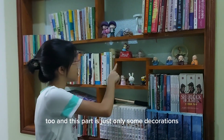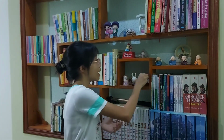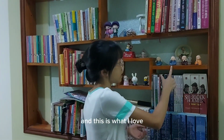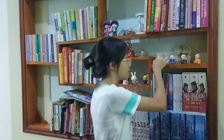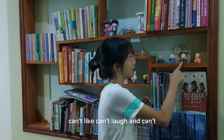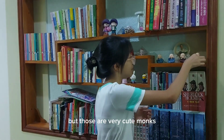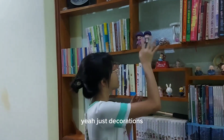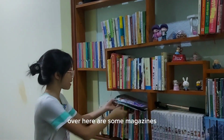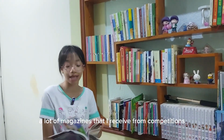And this part is just some decorations, very cute minion decorations. And this is what I love. This monk can't hear, this monk can't see, can't laugh, and can't, what is this one? I have no idea. But those are very cute monks, and they remind me of calmness whenever I read books. Yeah, just decorations. Over here are a lot of magazines that I received from competitions and at my school.